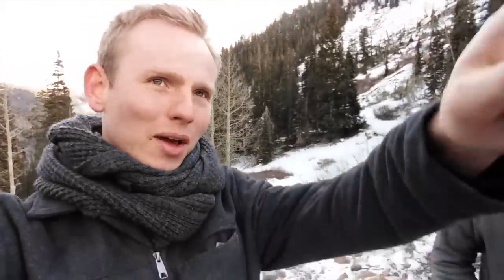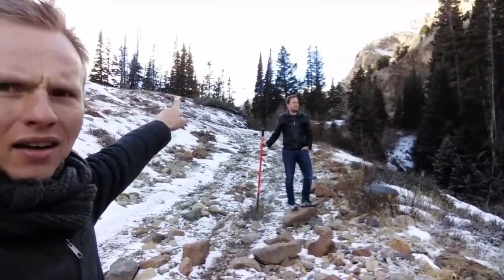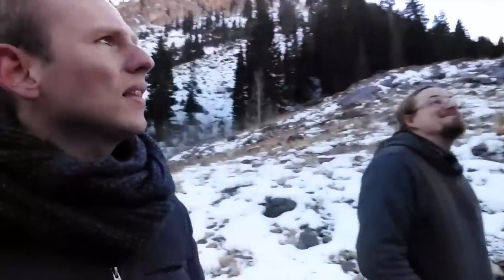We can see a ski resort up here in the distance. I don't know how well you can see that. Well, it might be easier just to hike up to there and then ride the tram down.